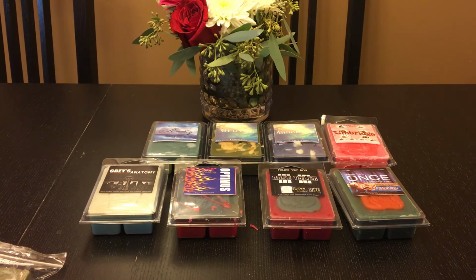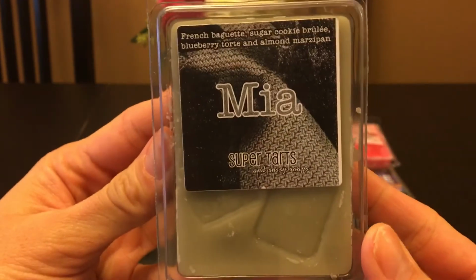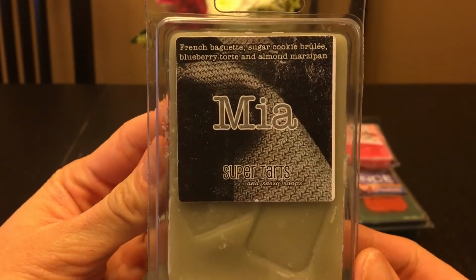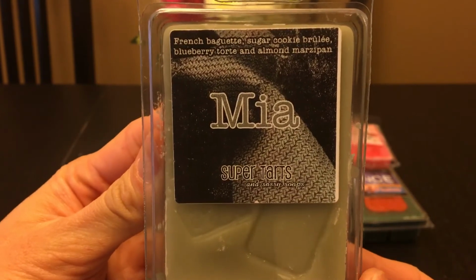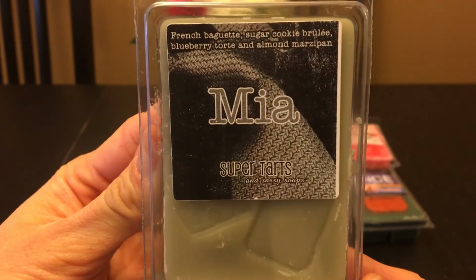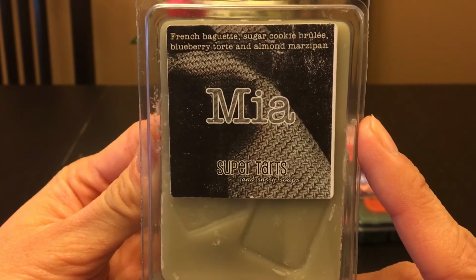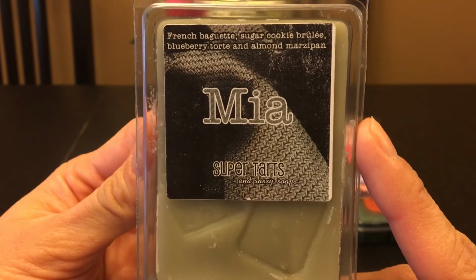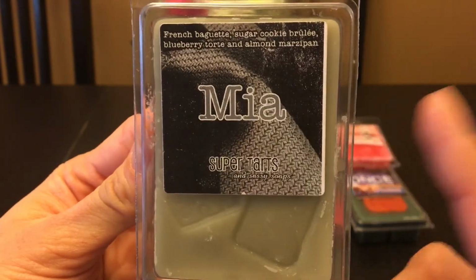I am getting a little bit of the French baguette, like that fresh baked bread type of note, which I think is not as overpowering. So if you don't like those bready or yeasty bread notes, then you might be okay with this one, because I think that the sugar cookie brulee and the blueberry torte really soften that French baguette note in there. So I'm excited to melt this.